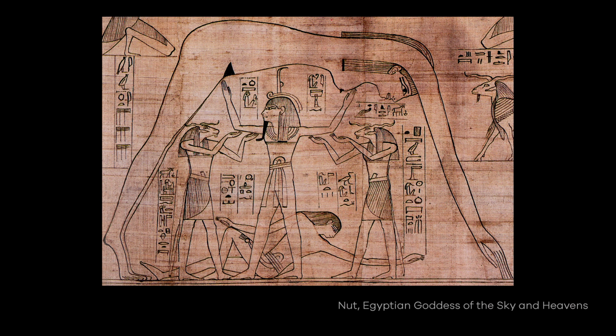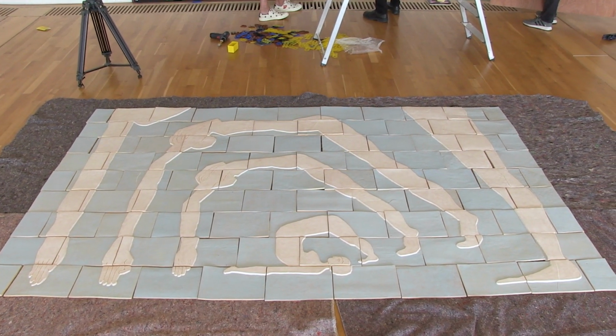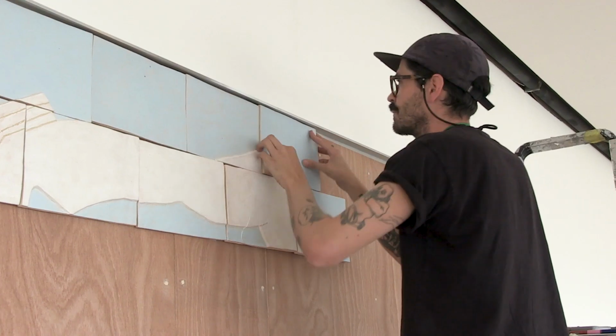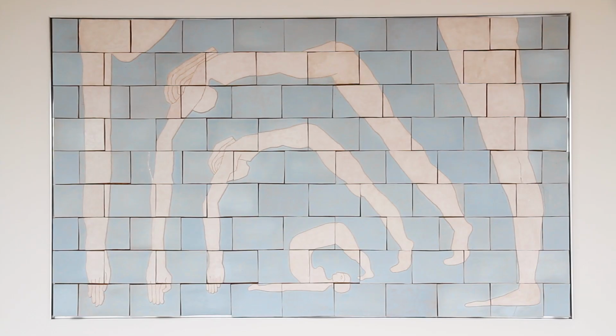I found the figure of Nut online while I was researching Egyptian goddesses, and I really liked the figure of her in this kind of bridge shape. It related to the location of the Delaware Pavilion, but also the idea of a woman as a house kind of sheltering or protecting the earth and the sky.